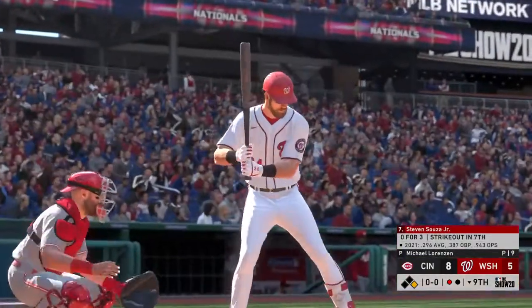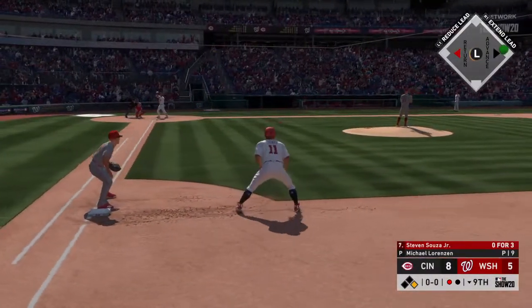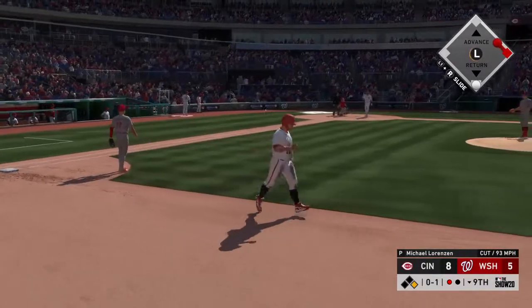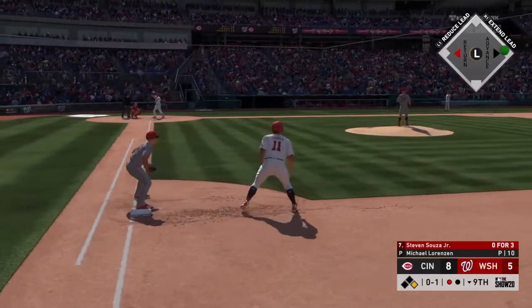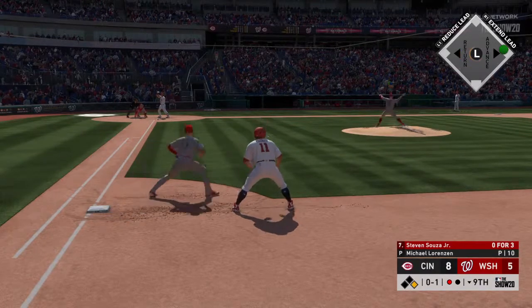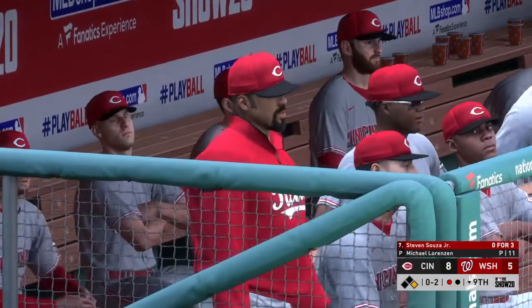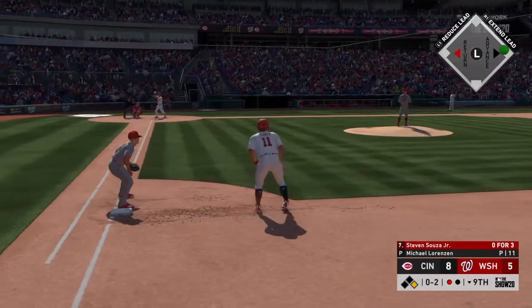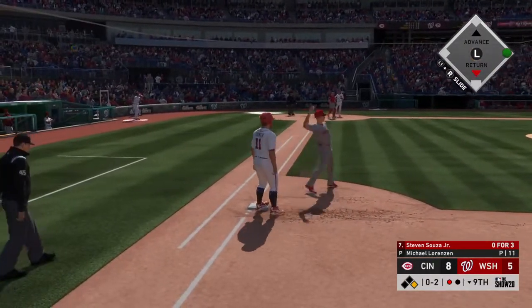In now, Steven Souza. He's hitless in 3 at-bats to this point. Steven Souza Jr. First offering on its way. And he fouls this one off. Runner on first with 1 down. That's taken. Now it's 0-2. Throw over to first. And he'll get dirty, but he's back in safely.